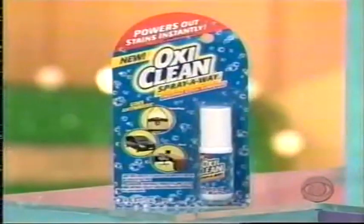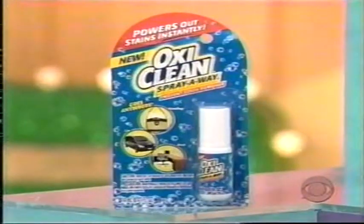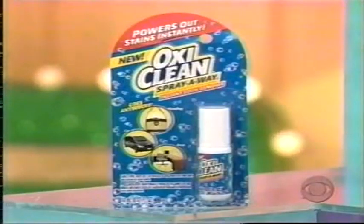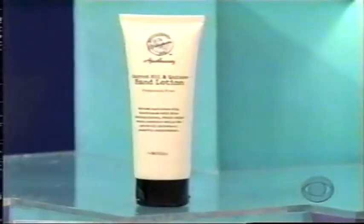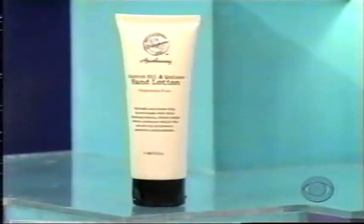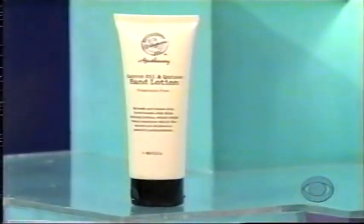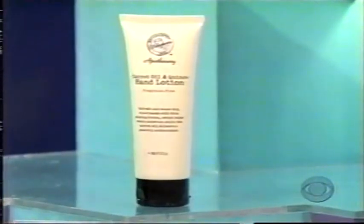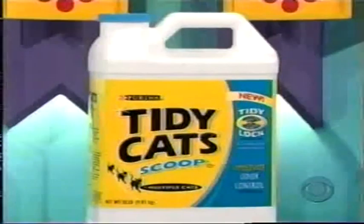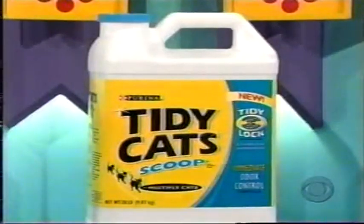Okay, Bob. First, now you can have OxiClean stain-fighting power with you wherever you go. New OxiClean Spray Away powers out stains instantly. Walgreens Apothecary Hand Lotion replenishes skin with the goodness of vitamins A through E. Antioxidant-rich carrot oil and quince extracts leave dry hands soft and smooth. Tidy Cat Scoop and Tidy Lock technology absorbs odor and creates crumble-free clumps. Tidy Cat's multiple strength for multiple cats.